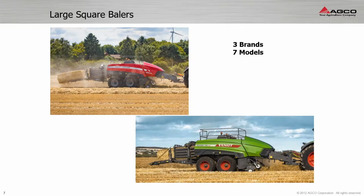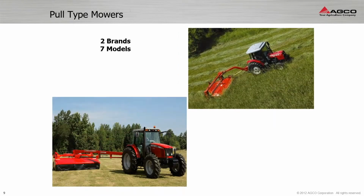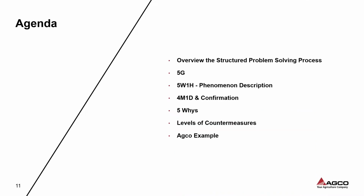I'd say our staple product here at Heston is large square balers. We introduced the Fent brand to our large square baler models. We make both Massey and Challenger as well, and we have 7 different models or sizes of these. We also make the hay equipment, the swathers, or the windrowers as we call them, both Massey and Challenger, and 4 different sizes. And then the pull type mowers that you would see typically on a windrower that will also fit behind your tractor for cutting hay. With that, the combine headers and hay equipment headers, we make 3 different brands and models. With that, the corn row, Dynaflex, Draper headers, and then the rotary headers as well.